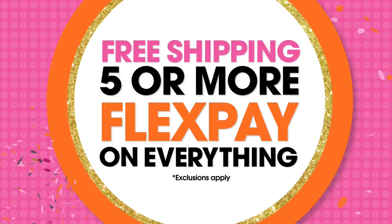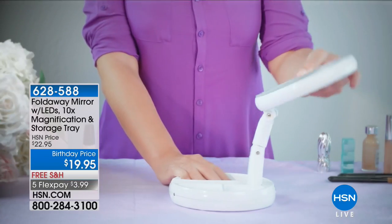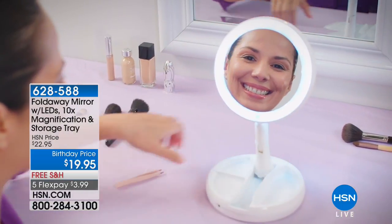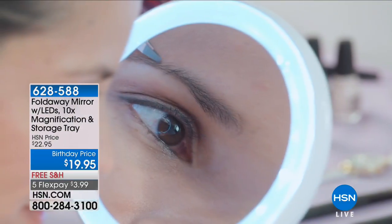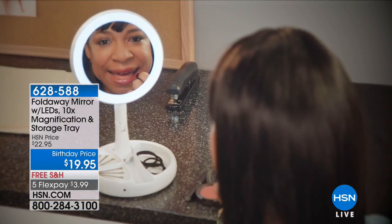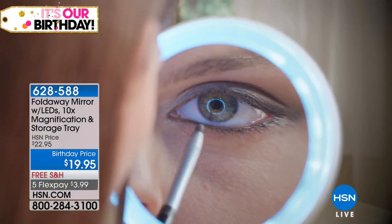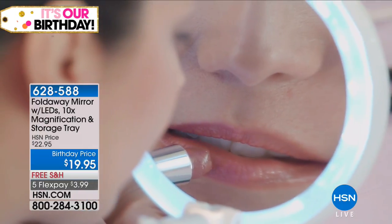All right, we're gonna move on to the item that I had shown you. Now, when you are removing your hair, or when you're putting on your makeup, you gotta be able to see what you're doing, and this is the perfect way to do it. It's your fold-away mirror. It has LEDs that surround your face so you get that 360-degree look, but you also get a magnifying mirror on the back and a storage tray.